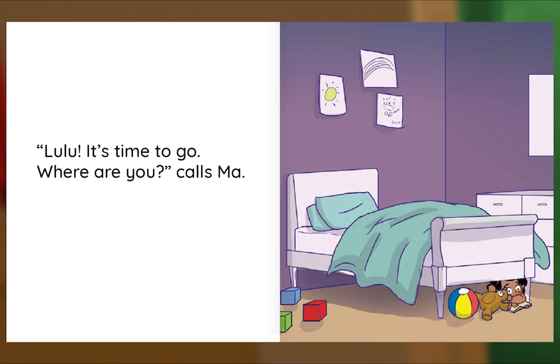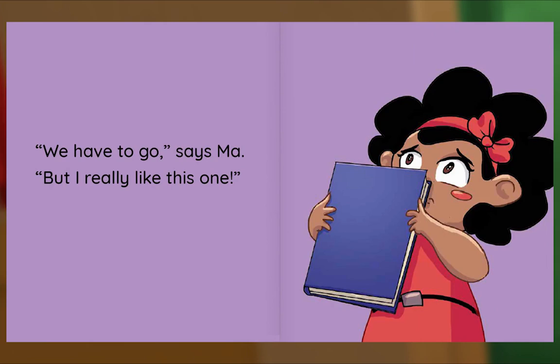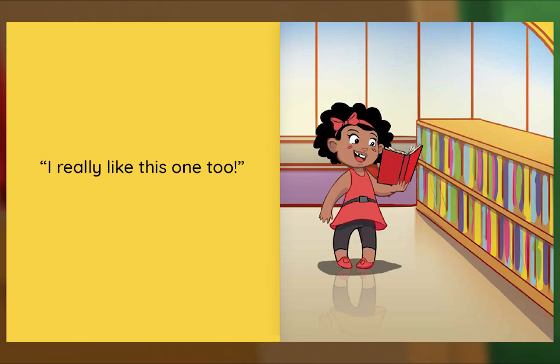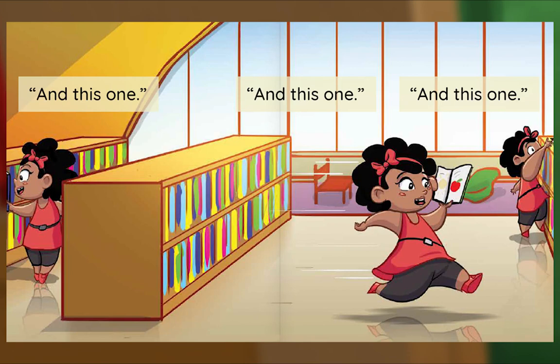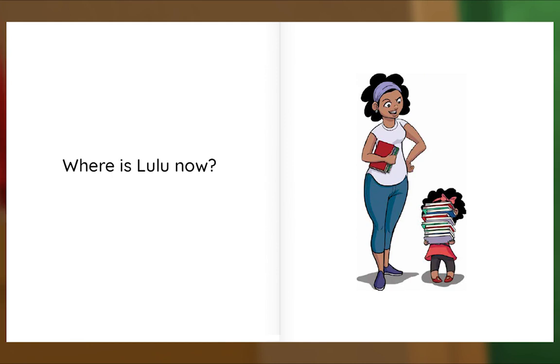There you are. I don't want to go. We have to go, says Ma. But I really like this one. I really like this one, too. And this one, and this one, and this one. See, when you return books, you can borrow more. Yay! Where is Lulu now? Holding her books! That's right. And that's the end of the story.